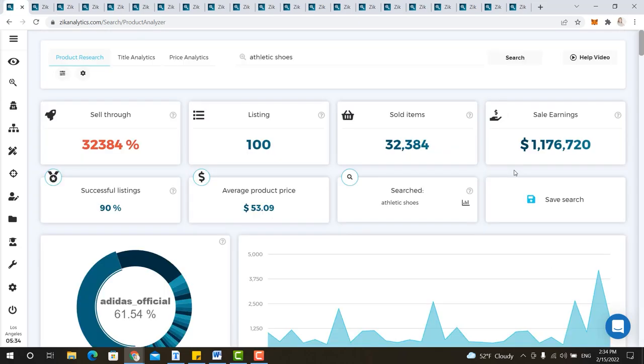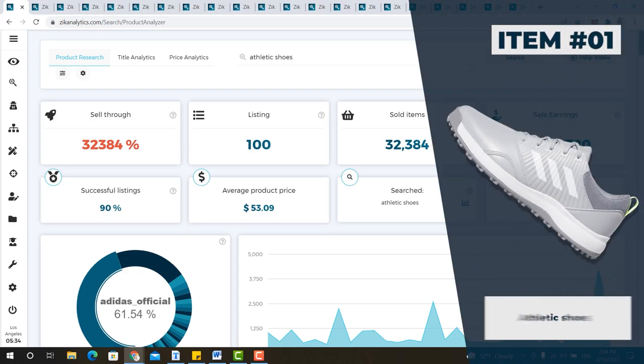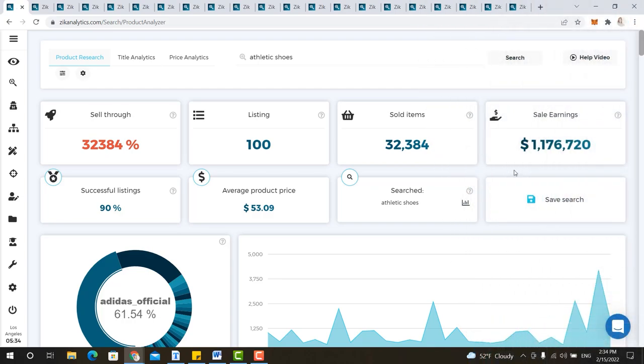And our number one item is athletic shoes. Why? It's springtime. It's nice. It's sunny. People are outdoors. They're hiking. They're walking. They're running. So again, athletic shoes is the number one item that you should have in your store in March of 2022. And you should keep it in your store all the way until next winter.